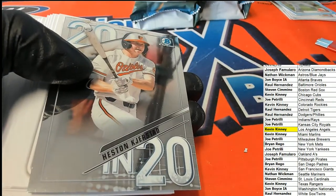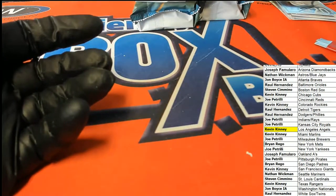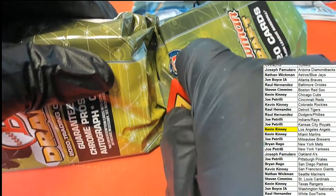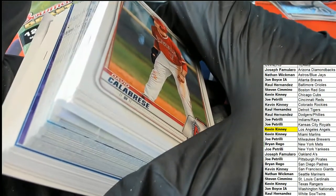Andrew Vaughn. Nice one right there. Congratulations, Rollo. Boom, number two overall pick. Very nice. Oh, we got some nice color in here. Come on, big color auto. Come on, big color auto.